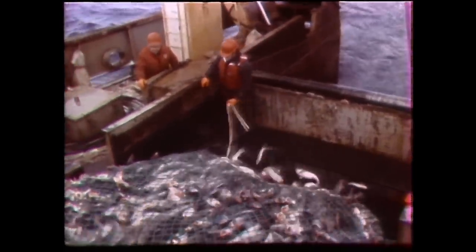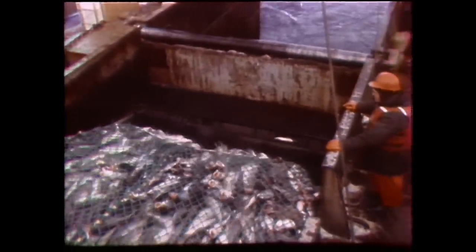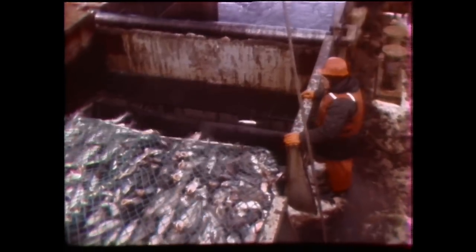Well, I guess quality is about the most important part of this industry, because it is a food industry. But our object is to blend the highest possible quality of raw material at the fish plant, and that way they have something to work with.